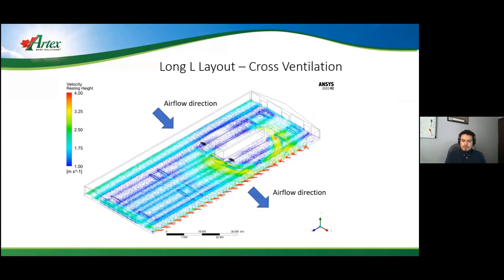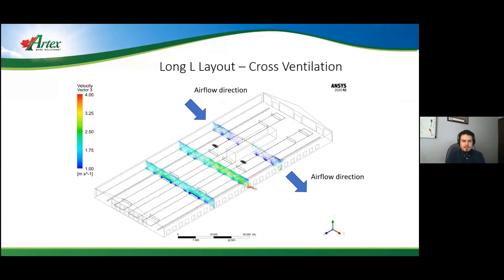The cross ventilation results look exactly the same. This is a little bit longer, around 10 to 20 feet longer because of the extra robot here. But it's basically the same airflow pattern. A dead zone here, a dead zone here, and everywhere else it looks okay. And you can see that again, the airflow here is very good. It's close to 2 meters per second on most of the barn. But then you get to that robot and we're blocking the airflow completely. So it's just a big dead zone, both in the entrance and the exit of the robot.